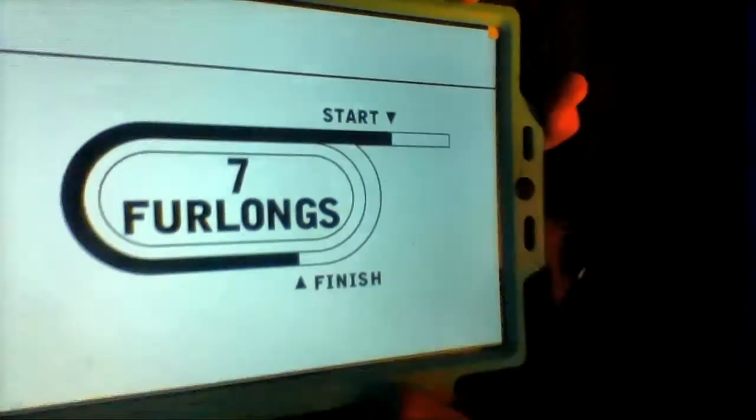So now let's get on to race number 8 from Churchill. The 8th race is the Humana Distaff, Grade 1, purse $300,000 for fillies and mares, 4-year-olds and upwards. We have a field of 10 horses traveling the distance of 7 furlongs. Another wide open race, I think.